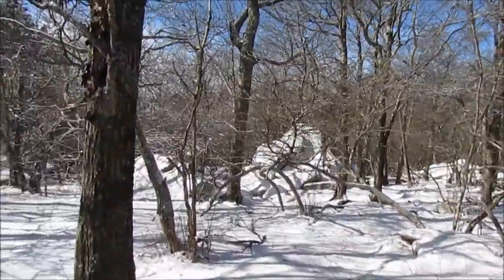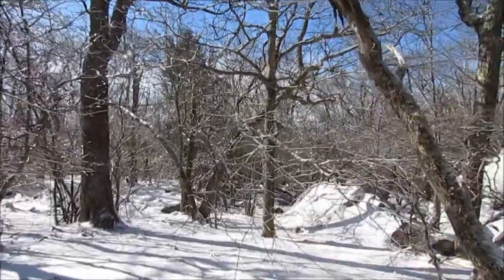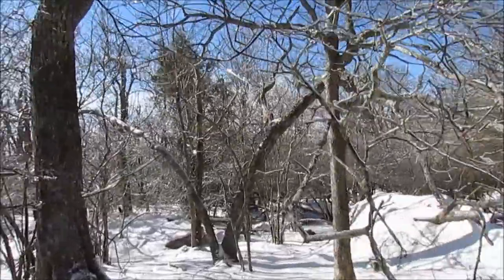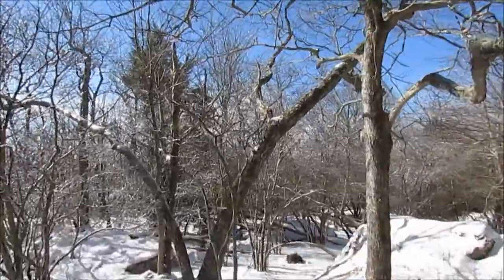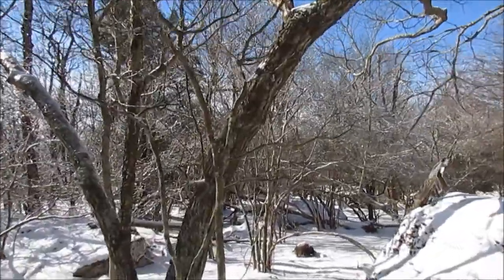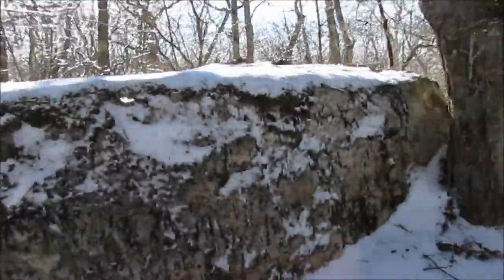Okay guys, so we decided to be a bit adventurous and we are now off trail, just bushwhacking through the woods, and we're trying to bail off the mountain here and I'm gonna head downhill and connect up with another trail lower on the ridge. That's how you roll. That's how I roll.